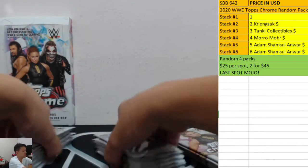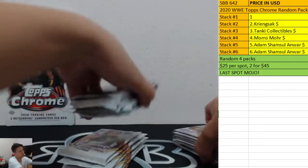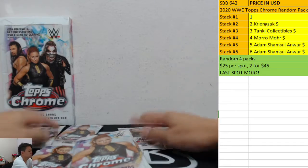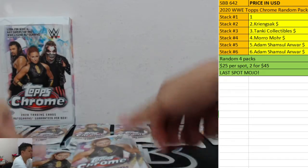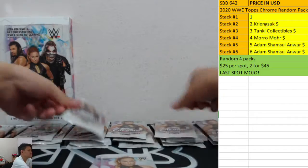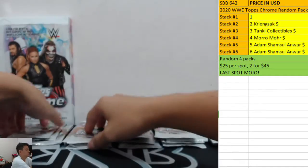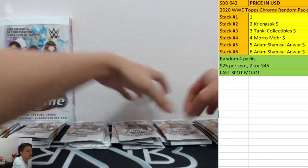Alright, 6 different stacks. Here we go. It could be same stack and with 2 autographs. So it could be. So good luck. Alright, so 4 packs, 1 stack. So let me just do stack 1, 2, 3, 4, 5, 6.